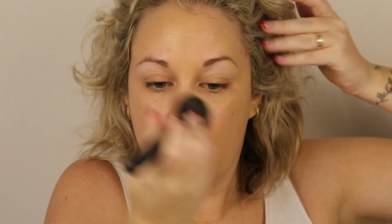Alright, it's still going on quite well. And I think I quite like that shade. However, I am going to have to go down the neck with it to make it blend because my face and neck are a lot paler than the rest of me.